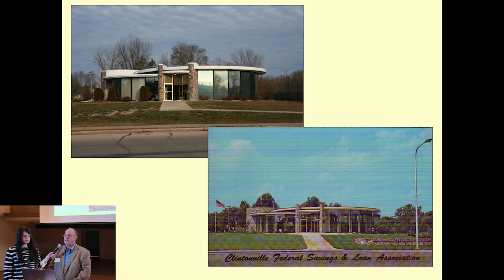They also submitted a National Register questionnaire to the Wisconsin Historical Society and received a positive response that the building is eligible for the National Register for its architectural significance as an excellent example of the contemporary style. At that point, they decided to pursue the building's rehabilitation using historic preservation tax credits, bringing me in to complete their tax credit application and National Register nomination.